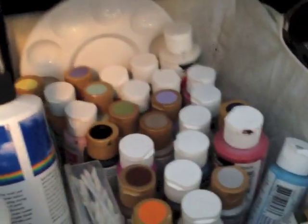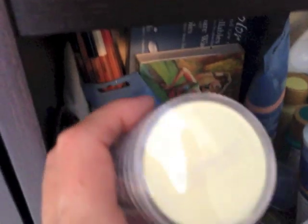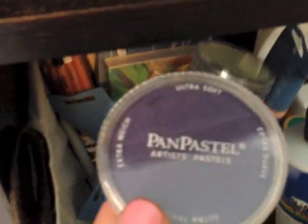Then I have this big basket full of craft paints and fixative, decoupage. I've got some acrylic paint tubes. I have pan pastels, watercolor pencils, watercolor crayons, all that kind of stuff. My Cricut. And then I've got a couple baskets full of ready-made cards that I pick up at the dollar store and Michael's when they're on sale.